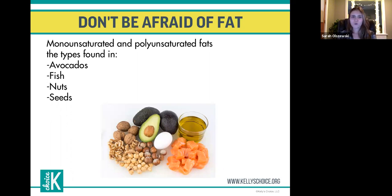So I do whole talks on fats for 30 minutes because there's so much that goes into explaining the different types of fats. And I was doing it with one of my patients last week and they said, I'm really trying to lose weight, so I should totally cut out fat, right? And the answer is absolutely not. Do not be afraid of fat.